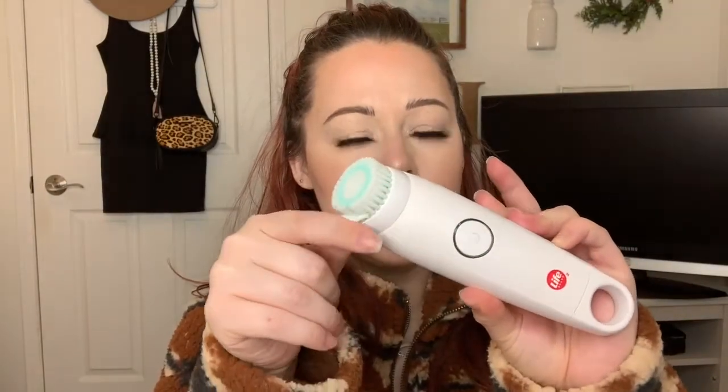It exfoliates as well as really cleans the skin, and the brush cleans out pretty well. You clean it on the skin with your cleanser, and then wash it off and just let it dry. It cleans relatively easily, and these are really good to have too, if you really like the feeling of squeaky clean skin. It's not too harsh because it's got 2 speeds, so you can be really gentle on the skin as well. So that's a really nice feature.